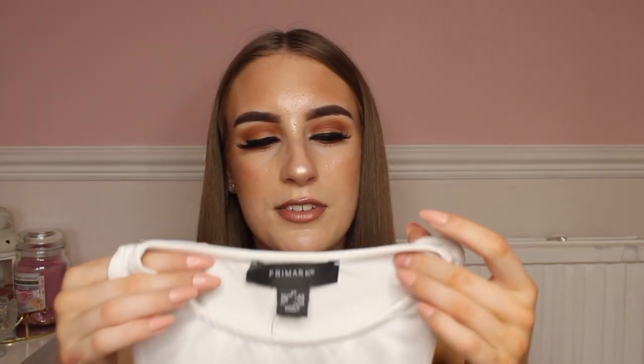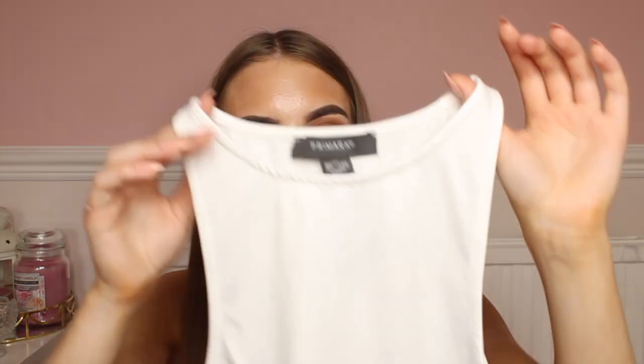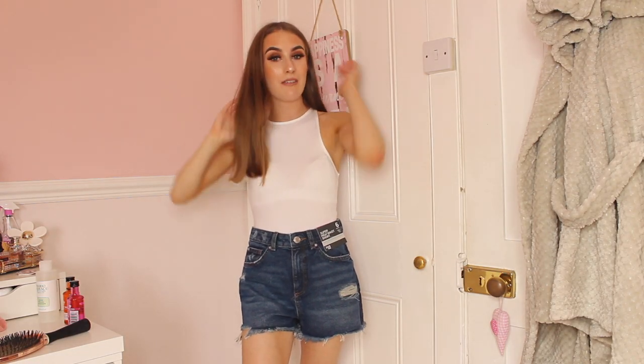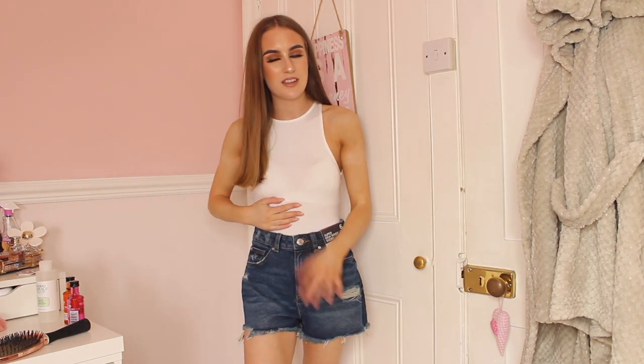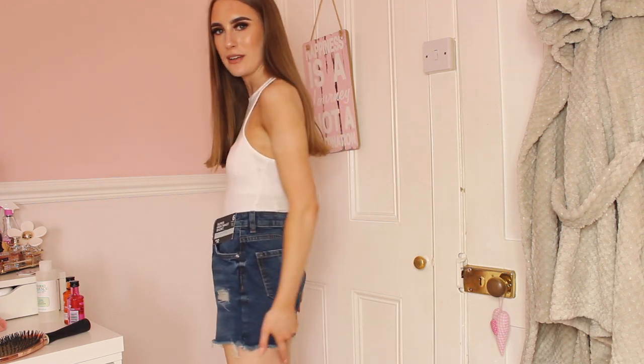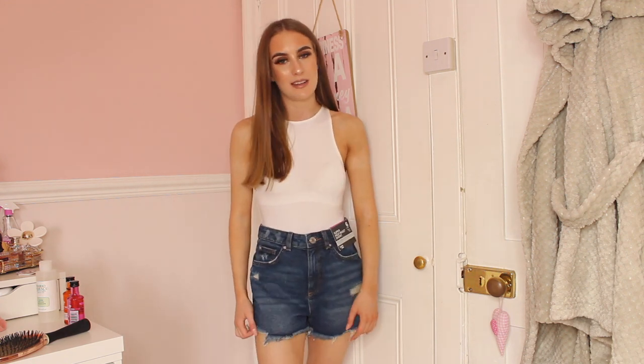And the material is so soft. Who else loves the slinky material? Because I am obsessed with it. So thank you Primark for making this little beauty. I love it. Here's the little top here. I really like it. It is a tiny bit see-through, but if you wear this bra with it, you will be fine. And these shorts are a lovely fit on me as well, so I will be keeping these two because I love them.